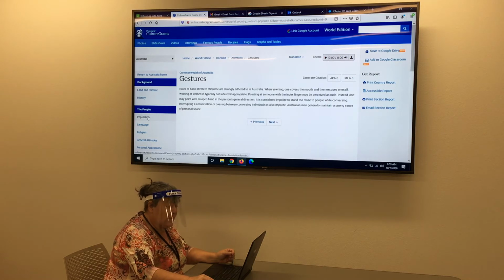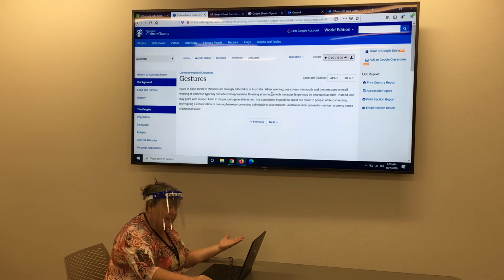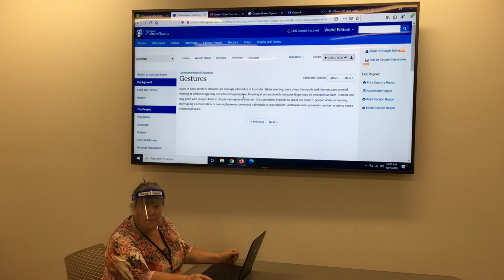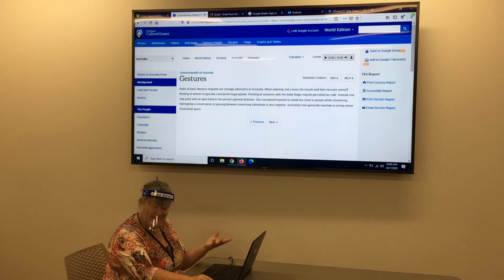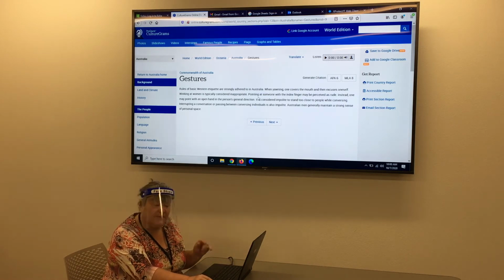Rules of basic Western etiquette are strongly adhered to in Australia. When yawning, one covers the mouth and then excuses oneself. Winking at women is typically considered inappropriate. Don't be winking at women. Some of these things we do just naturally in the United States mean something totally different in another country.